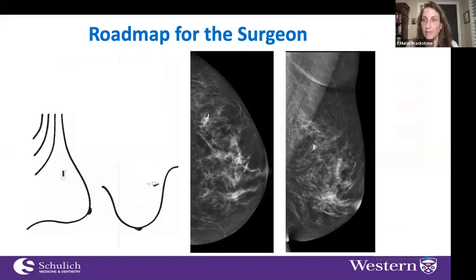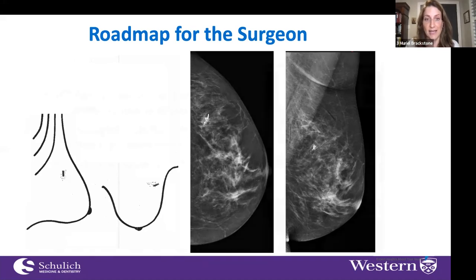It provides a roadmap. So the radiologists implant these seeds. Other centers still use wires, which are a bit more historic, but they target the abnormality and then they draw sort of a map to make it easy for us. And when you're able to do that, you remove less of the normal tissue and you remove better the lump that you actually intended to take.